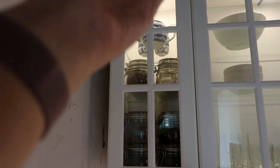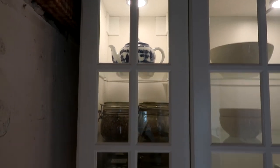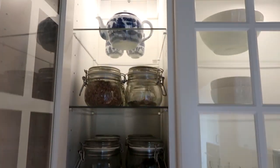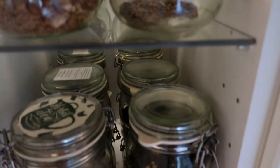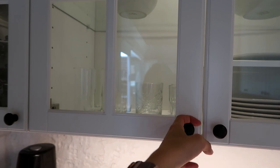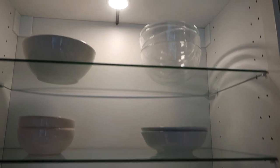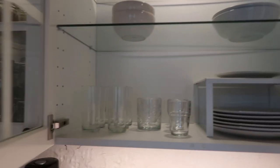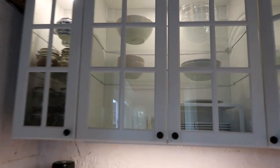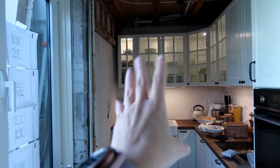This is the designated loose leaf tea cabinet. So I have my Chinese tea set up there, and then my loose leaf tea jars, which I'm sure you're all very familiar with, stacked all the way to the back there. So those are in there. Here we have our drinking glasses, and our plates, and then bowls and more bowls. I'm trying to keep this one really minimal because it's the one that is most visible from the room here. That's like the central focal point, so I want to keep that one nice and quiet.